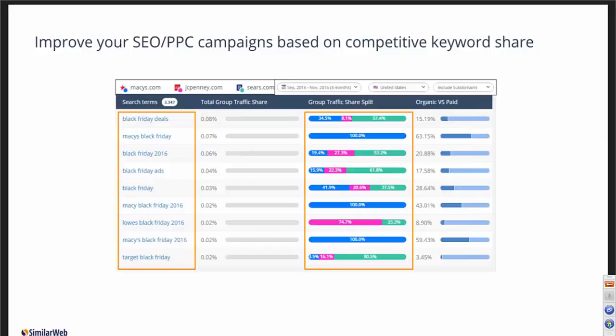Finally, on this subject, we saw ways to improve both your organic and paid search campaigns based on competitive keyword share. So you've got to make sure that you're not losing traffic, especially on branded keywords, to your clients' competitors. And also, there is thousands and thousands of keyword data, so you can discover really long-tail keyword ideas that maybe you're not currently getting any traffic from, but your competitors are. So that's super, super valuable.